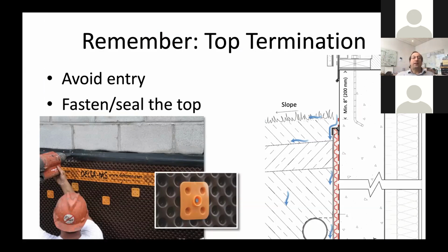Now, on that basis, remember, it's important in either implementation that you seal that top edge. There are a number of accessories available to mechanically attach the membrane to the wall, but also to seal the top edge with a combination of, in this case, a closing profile made of plastic with sealant, so that it is a totally sealed condition, so that when water builds up against the foundation wall, it doesn't find its way in behind the drainage sheet.